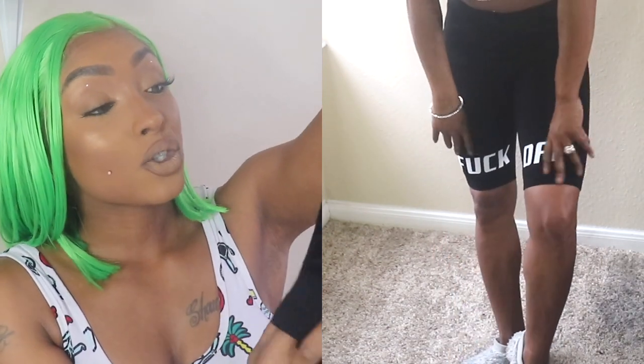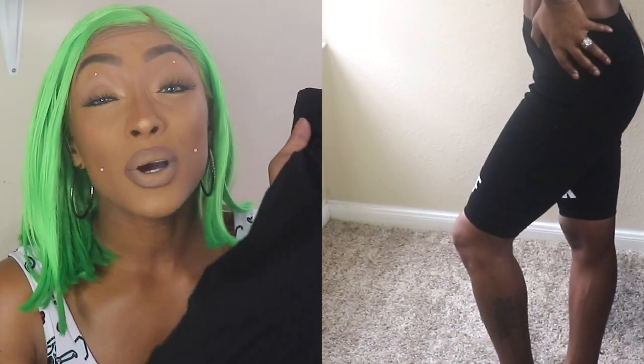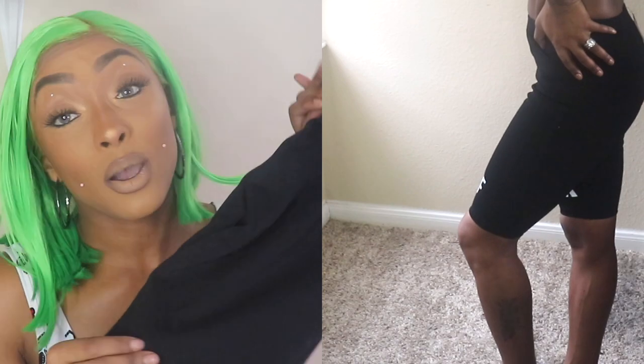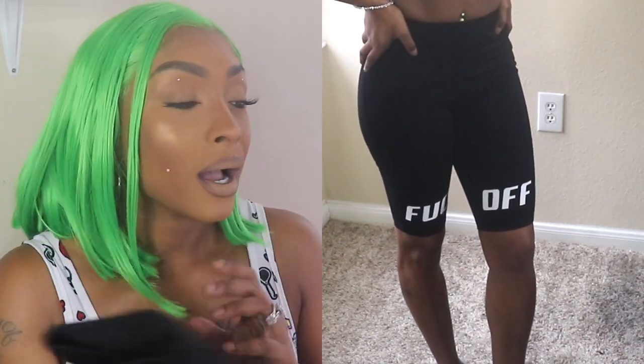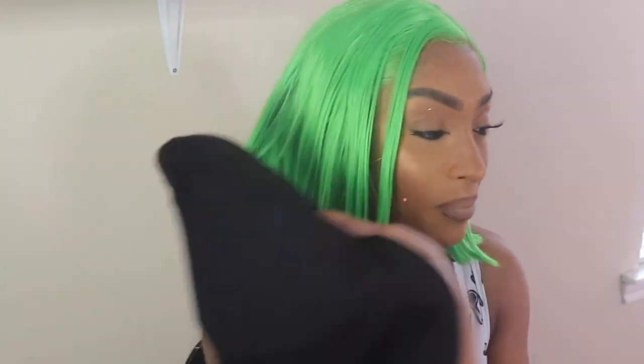So these are in extra small, and I'm glad I got them in an extra small, because they just fit. They fit so perfect, and these are my favorite. You could do whatever you like with these. I mean, girl, I know I'm gonna be killing Instagram with this, okay?